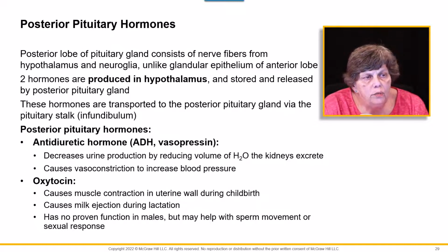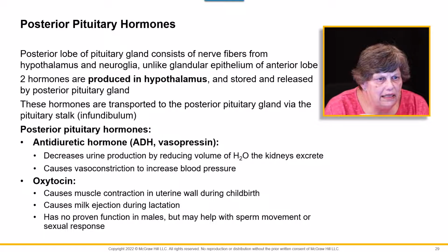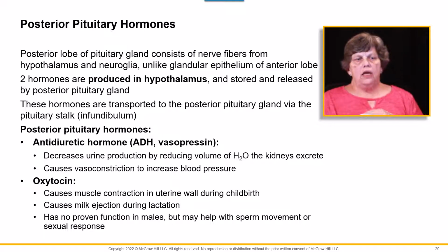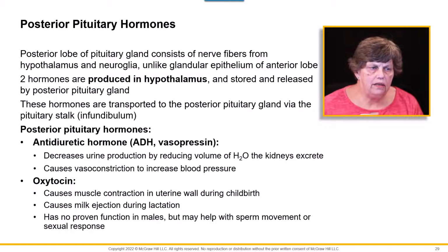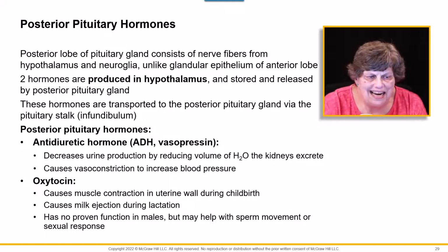All right, so posterior pituitary hormones. There are two hormones that are produced in the hypothalamus. They are stored and released by the posterior pituitary. And they get sent down to the posterior pituitary gland via, we talked about this, the infundibulum, this pituitary stalk. So these two hormones, the first one is ADH, antidiuretic hormone, sometimes called vasopressin.